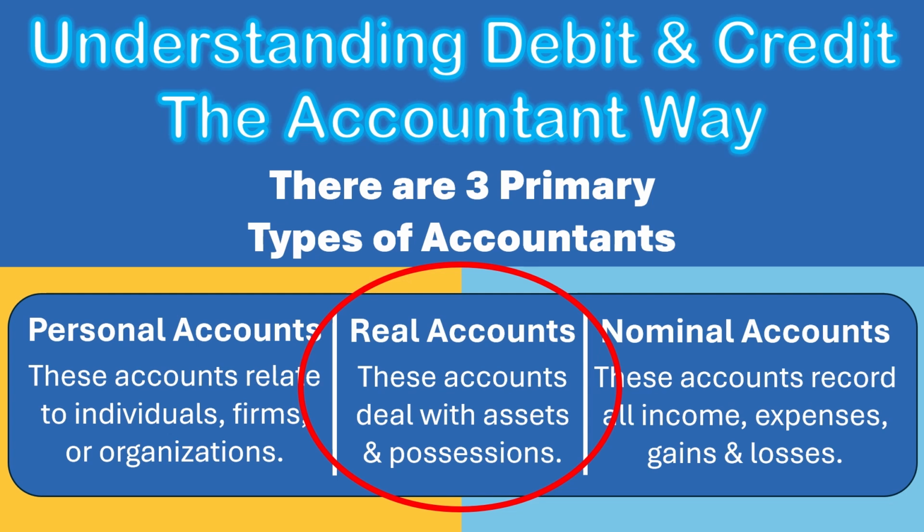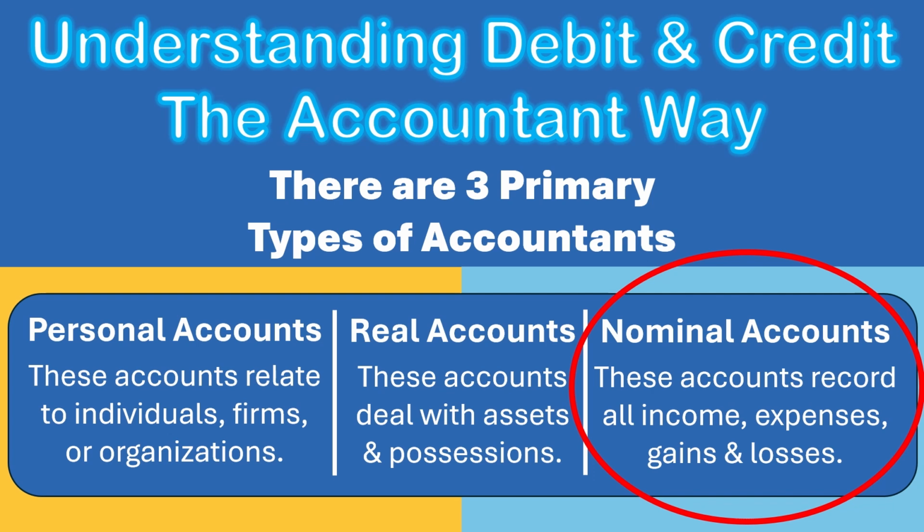The second type is the real accounts. These represent assets owned by a business, both tangible and intangible. Tangible are physically present, like land, buildings, machinery. Intangible do not have a physical presence, like licenses, goodwill, trademarks, etc. The third type is nominal accounts. These deal with expenses, losses, incomes, and gains. Example: rent, salaries, interest earned, sales revenue, etc. Purchases are considered expenses, so the purchase account ledger is classified as a nominal account. Similarly, sales is an income, making the sales account ledger also a nominal account.